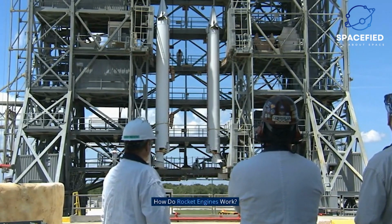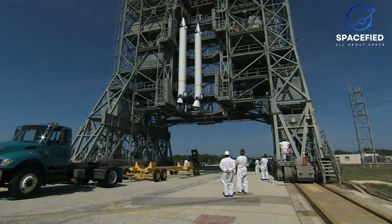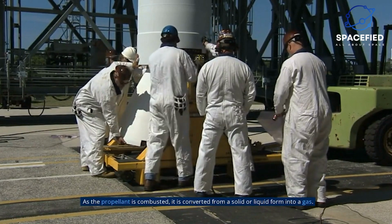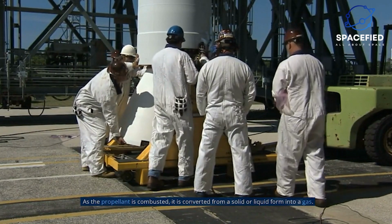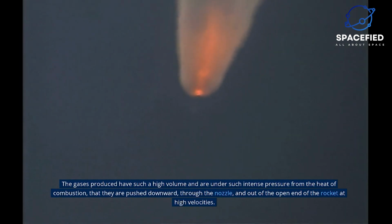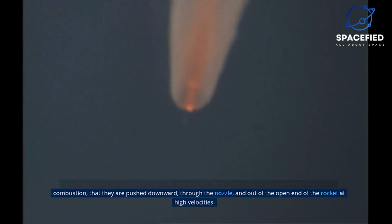How do rocket engines work? Modern rockets work by igniting a propellant. As the propellant is combusted, it is converted from a solid or liquid form into a gas. The gases produced have such a high volume and are under such intense pressure from the heat of combustion that they are pushed downward through the nozzle and out of the open end of the rocket at high velocities.